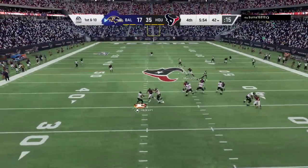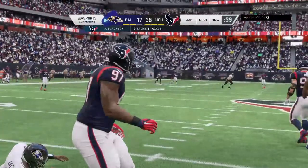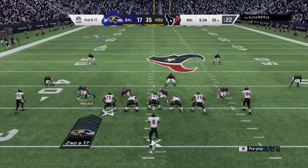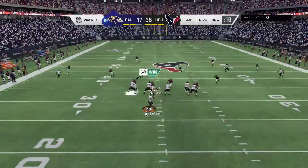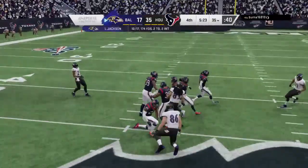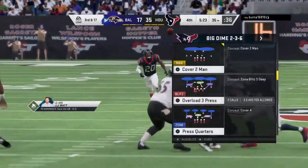From the gun, Jackson steps away. And he can't find anywhere to go with it. And he goes down. Angelo Blackson able to get in there for his 2nd sack of the afternoon. Throwing on 2nd and long. Jackson. And that is incomplete. A lot of force bearing down on him there. He could not hang on.